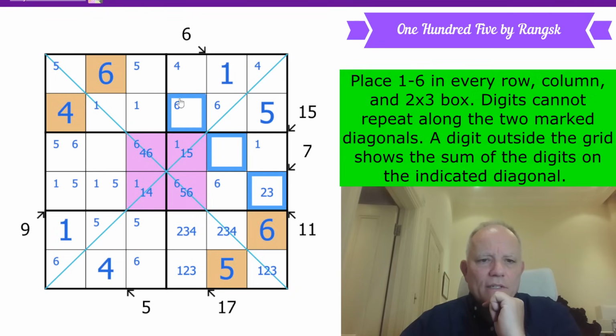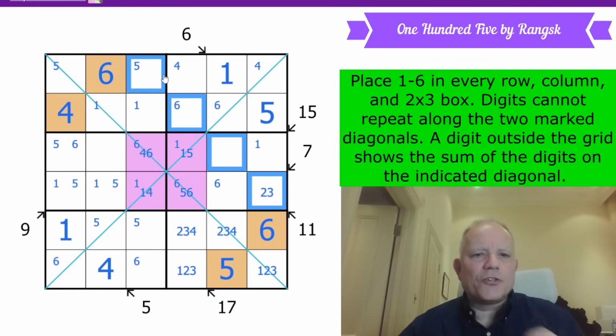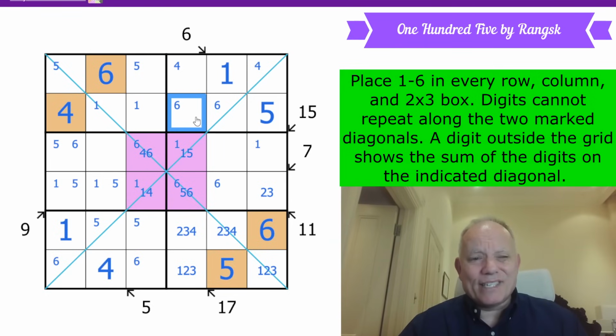I've never really looked at this 11 diagonal. That's probably a huge miss. Could that be a 6? Oh, it couldn't be that simple, could it? Well, now it can't be. Maybe it won't have worked before.